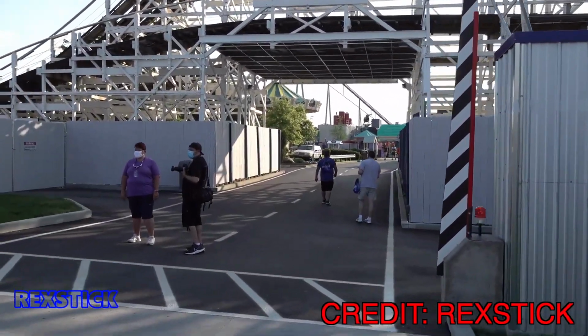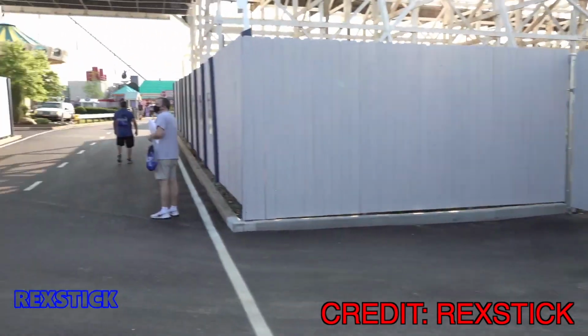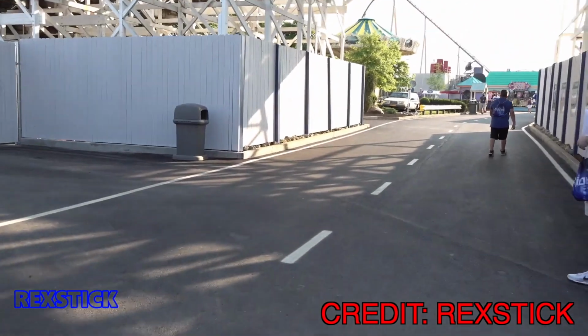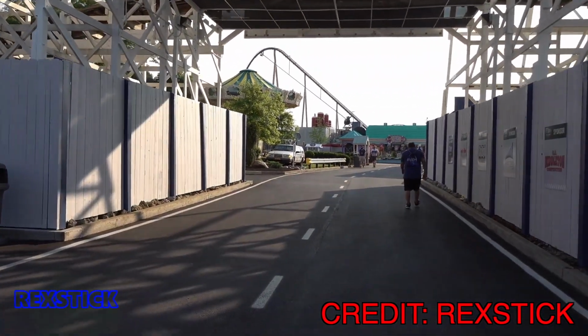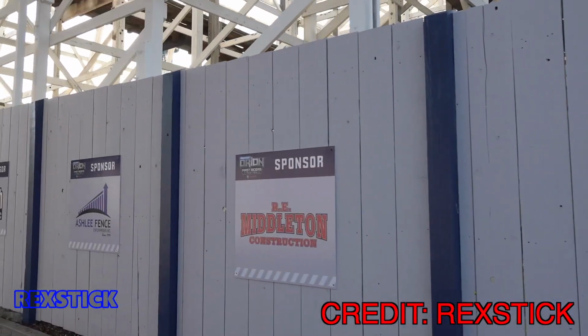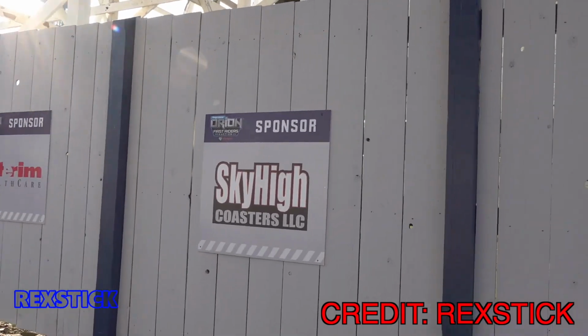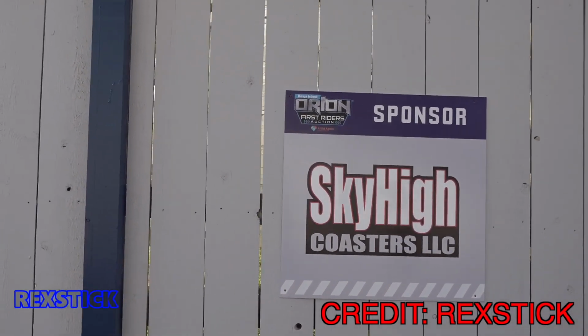So that's going to wrap up my review for Orion. I hope you enjoyed. It's a great ride. Highly recommend it. Is it worth going down to Kings Island just for that? No. I say combining everything at Kings Island, though, including Mystic, Beast, Orion, Diamondback, Banshee, all that, I think it's worth it to go to Kings Island.